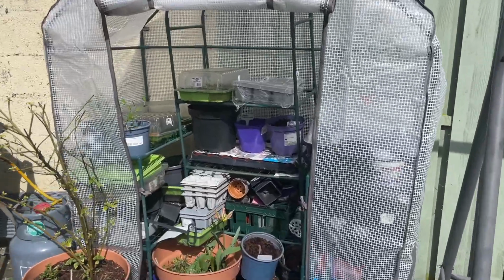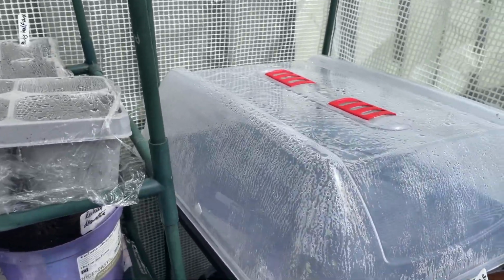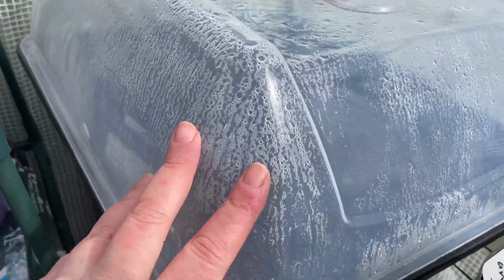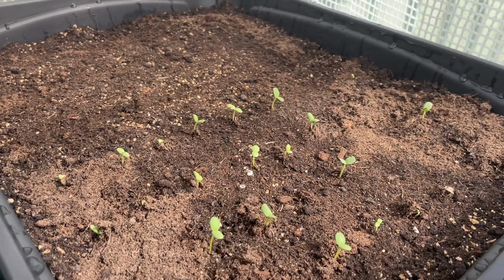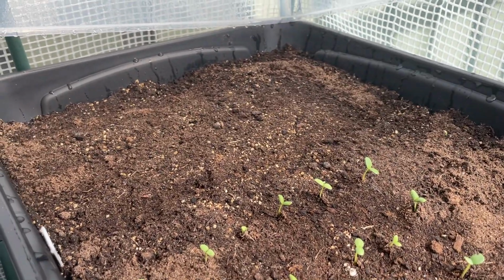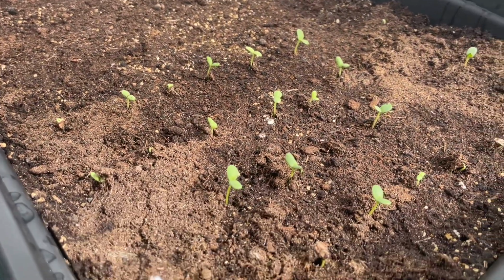Going to show you some good things that are happening in the greenhouse. So, in here we have zinnias that are starting to sprout. On the other side I have, what's it called? Erigeron. Nothing's happening there yet, but I'm going to mist everything now.